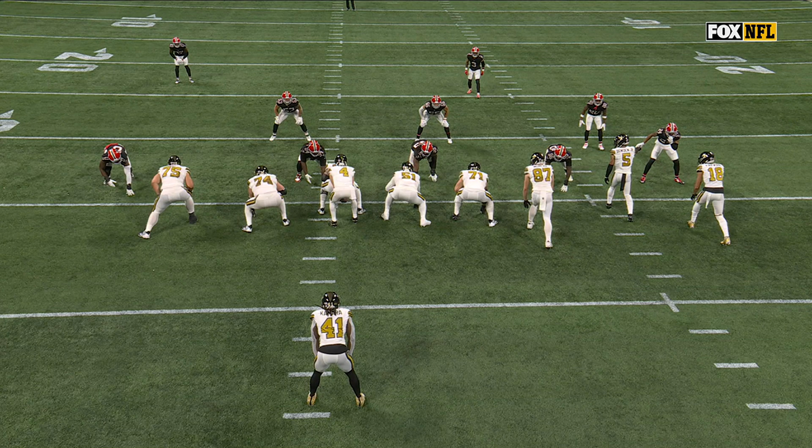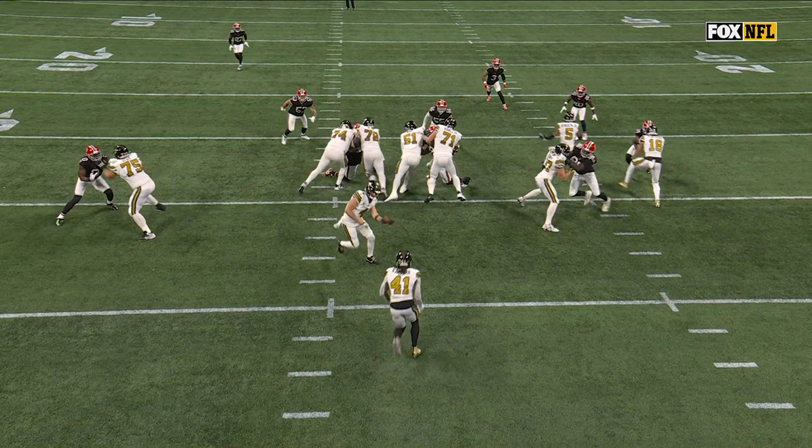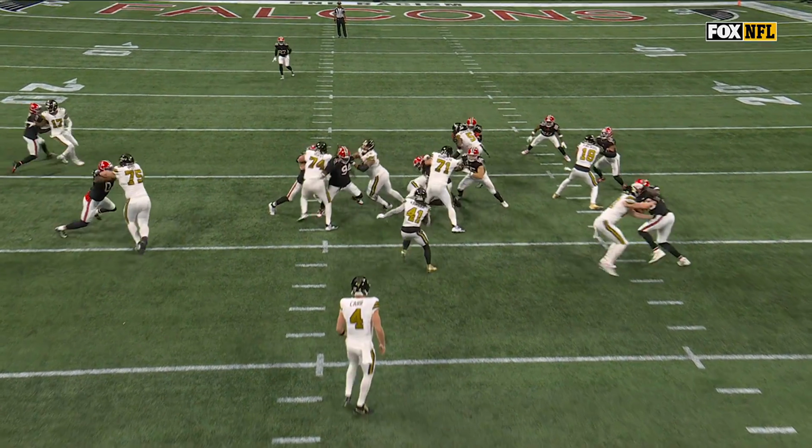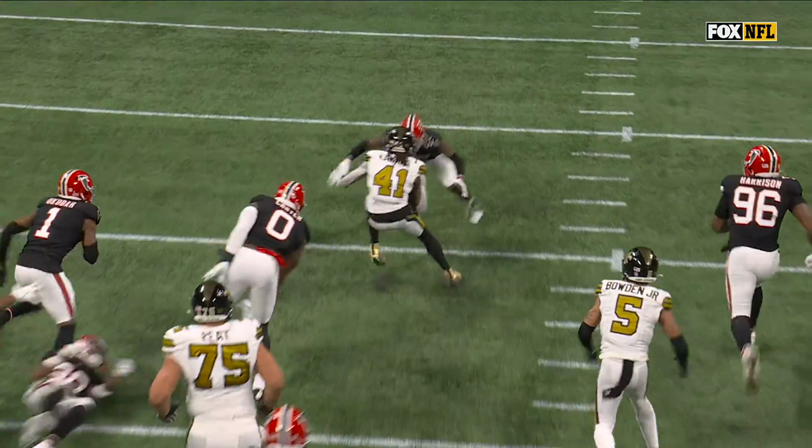Watch Alvin Kamara. He's going straight here. But watch how patient he is, because there's nothing there. There's just 4 white shirts shoulder to shoulder. Hesitate, hesitate. As soon as that opens up, explode through it.